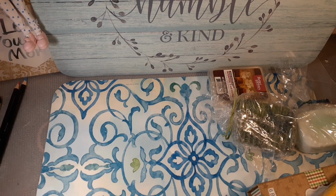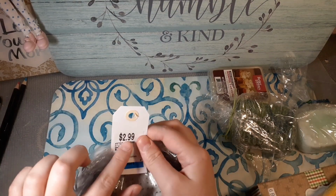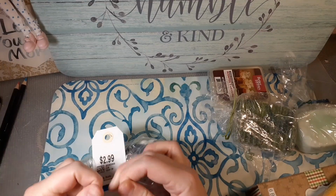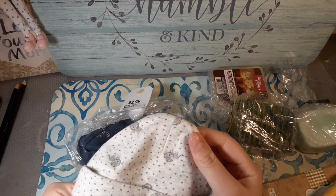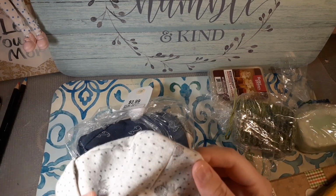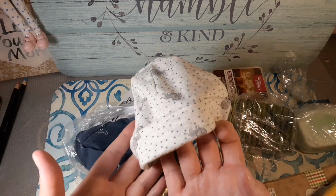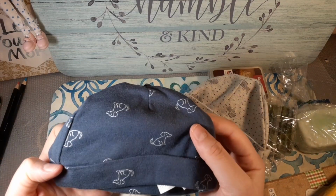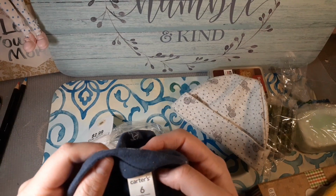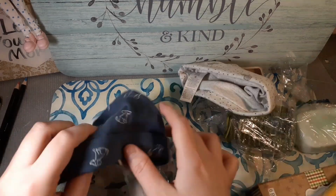The next one we have is this one. So it came to $2.09 because it was 30% off. It's a bag of baby hats. Let's go through it. That is so sweet. There's little, I think they're triangles with little lions on it, and it's gray. Look how cute that is. Okay. And the next one is navy blue with little puppies on it. What size are these? That's 6 months. This one is 3 months.